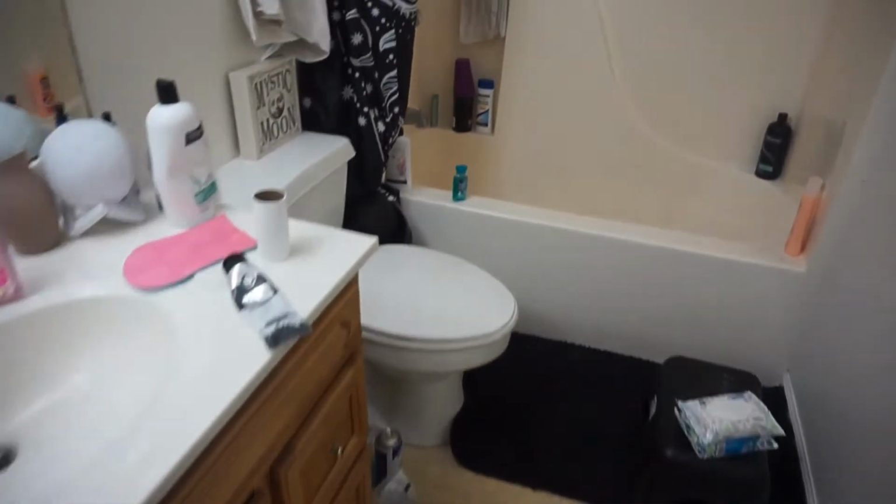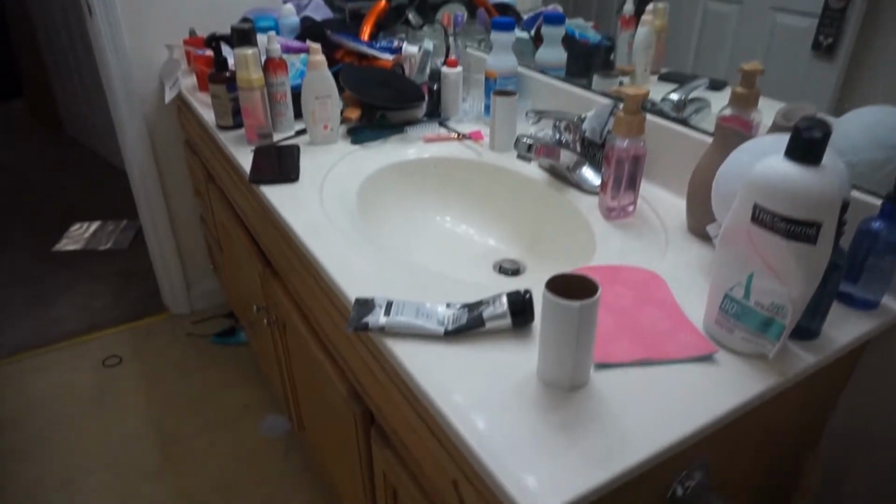Today we're going to be doing a bathroom clean with me. My bathroom was very messy and I definitely needed to organize a lot of stuff underneath the sink and in my little drawers.